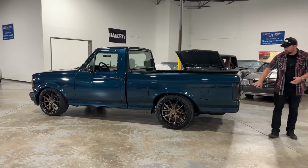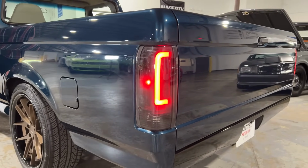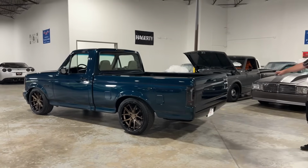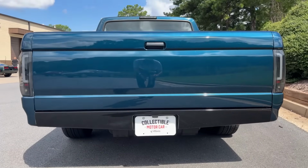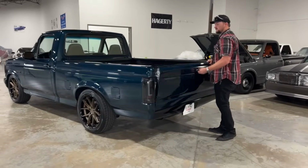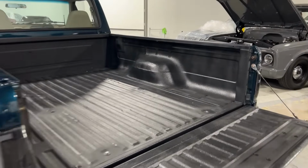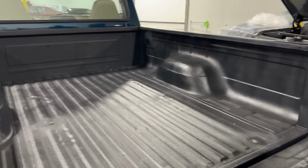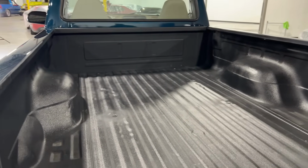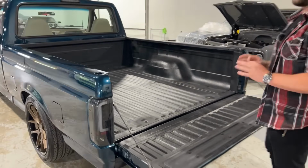You've got an aftermarket set of smoke tail lights that look really good, give it a modern look. Tailgate's in excellent condition. You've got a black roll pan in the back here as well. As we look at the bed here, the bed is done in a rhino lining material, which looks really nice, and it still allows you to use this truck as a truck. You know, if you need to go to Home Depot or Lowe's and put something in the back, you can easily load it back there and you're not worried about messing up any really nice paint. But overall, a very sharp truck, guys.